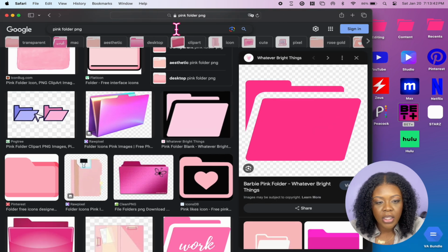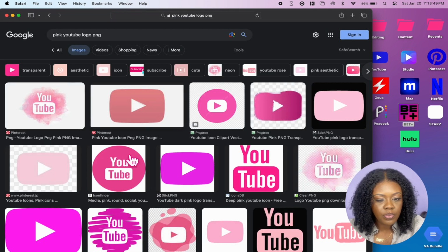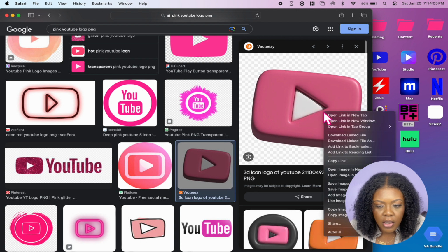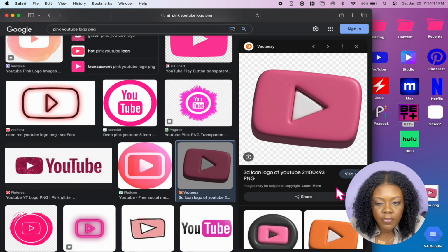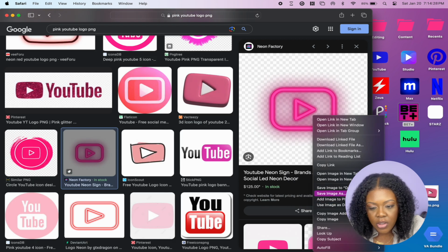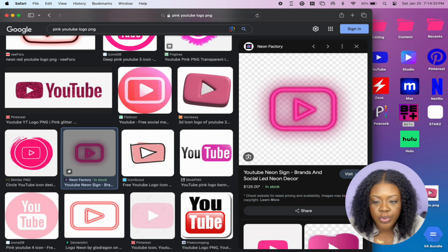So let's see. I need a pink YouTube logo PNG. Ooh, I like this 3D one. I'm gonna save this one and I'll use it for studio. I'm just gonna title it STUDIO so I know. And then for YouTube, I kind of like this one actually, so I'm gonna save this one as YT. I don't feel like typing YouTube.